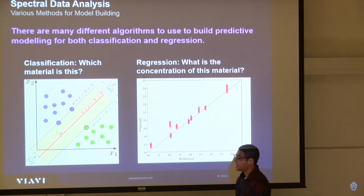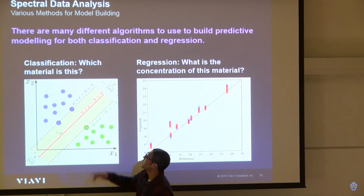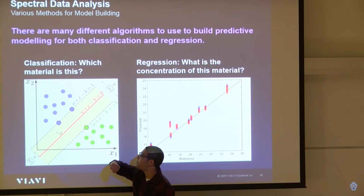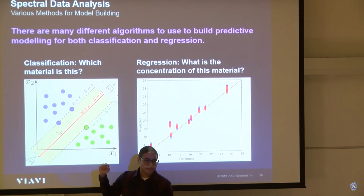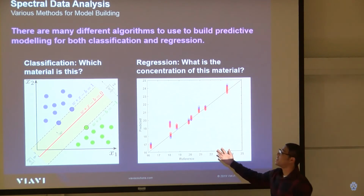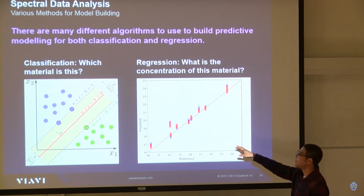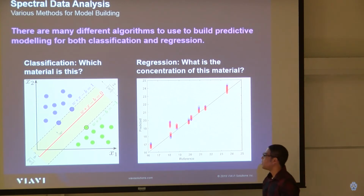So classification, in this case, this is called support vector machine, but classification just determines, if I get a new data point, what material is that, right? So is this salt or sugar? Regression, that'll tell you concentration, what concentration of this material is in your sample. So you could scan something and it'll say 30% sugar, 70% salt. Right, so you could have both discrete and continuous results here.